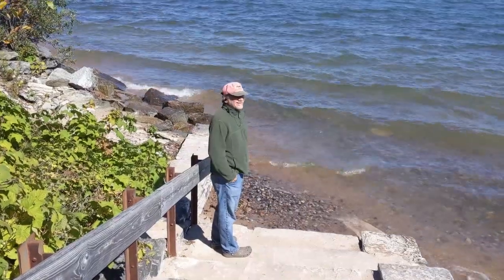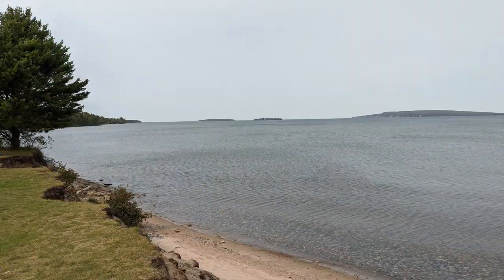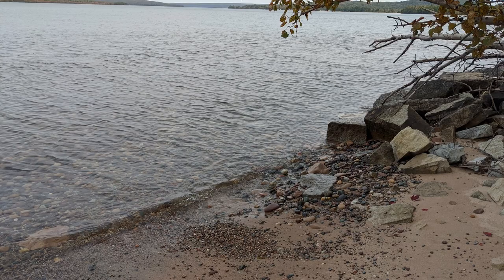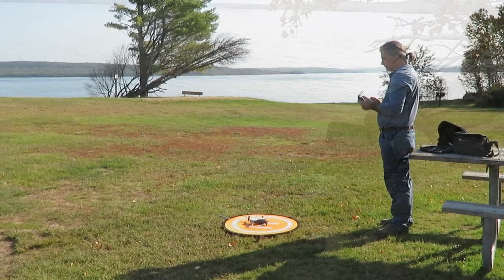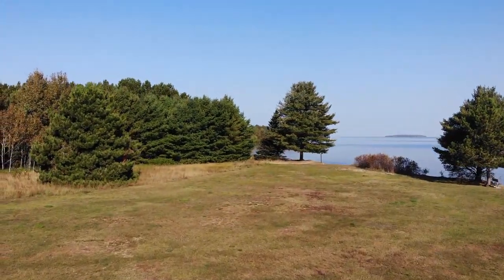According to Wikipedia, Lake Superior is the largest of the Great Lakes. It is the world's largest freshwater lake by surface area. It's a beautiful sunny day here, so we thought we'd fly the drone a little bit this morning.